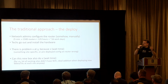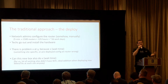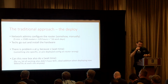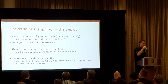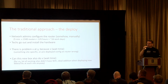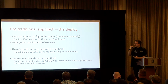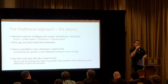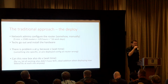Then those routers slowly get configured, they get put into storage, and then the installers, the techs, slowly take out the routers, go to sites and install them, right? So if there is a problem, problem X at site Y because of Z, something is wrong, the site reported their internal architecture wrong, etc. Many things can happen. Or just the network admins had 1,500 routers to configure. It's manual work. There is an issue in the configuration. It creates wait time. And wait time is not good, because the tech that installs it has to create tickets, has to get hold of a network admin, they have to debug, somehow remote access, and so on. Just wait time, right? And so that is problem one.